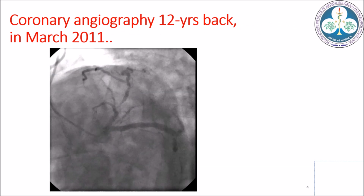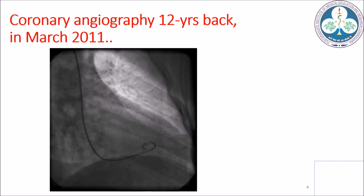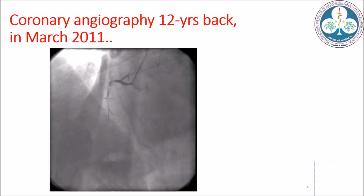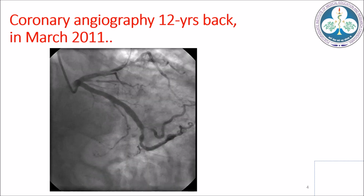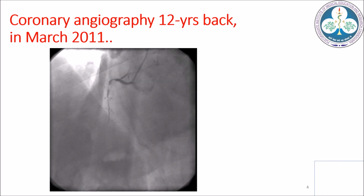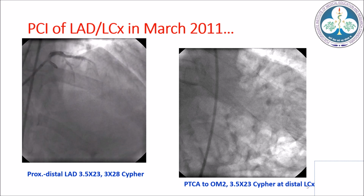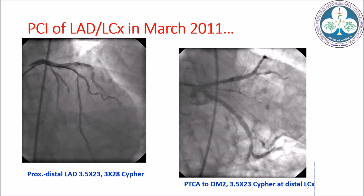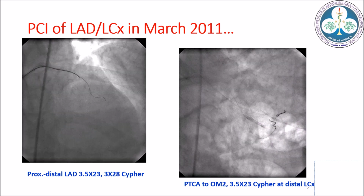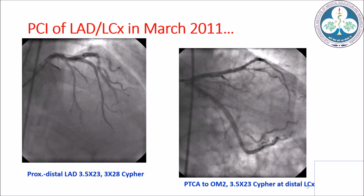This is the old angiogram of March 2011, 12 years back, which has very well shown a distal LCX and OM2 disease, and LAD from proximal to distal, which is diffuse disease. Ejection fraction is 60% and RCA, which is non-dominant, had a mid cutoff. At that moment of time, PCI to LAD and the LCX was done. The proximal to mid LAD was treated with two overlapping Cypher stents, 3.5 by 23 in the proximal and 3 by 28 in the mid LAD, while the distal LCX had a 3.5 by 23 millimeter Cypher stent and POBA to OM2 was done.